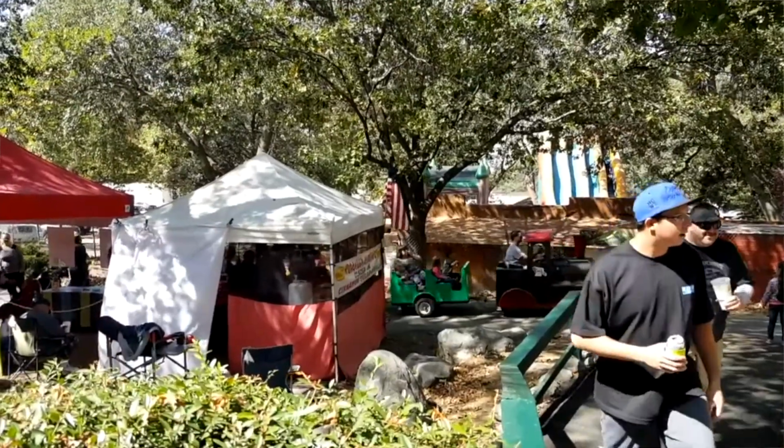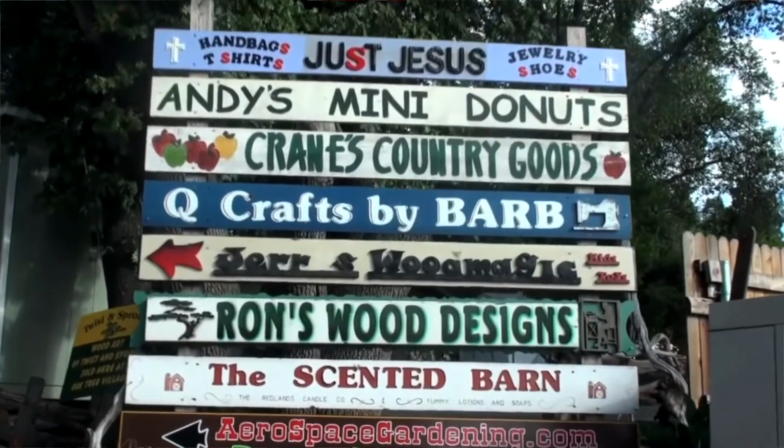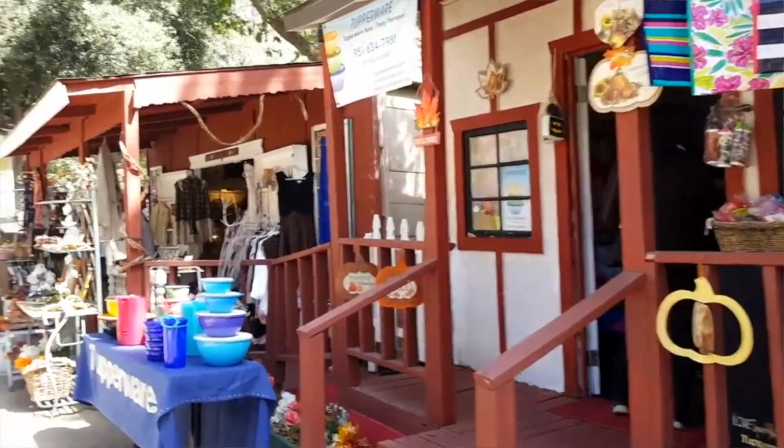So here at Oak Tree Village, there's actually 14 acres of a whole world to explore up here in Oakland. You have a petting zoo, you can pan for gold, they have a train ride, I believe. And around us, in little sheds, really, vendors come usually Fridays and Saturdays and sell their product to the public, their crafts, their decor, whatever they have.